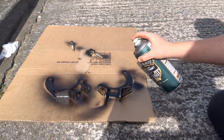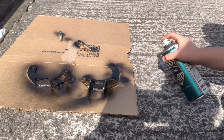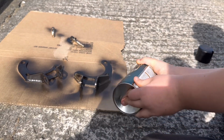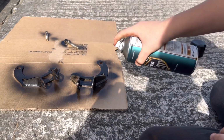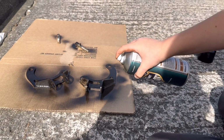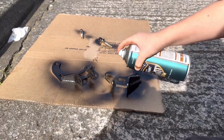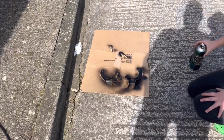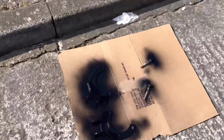It's too close. Is it that close? That's it. Then, a bit too many chemicals. Just enough to get it on. That's the first coat, then you have to let it dry. That's all black.